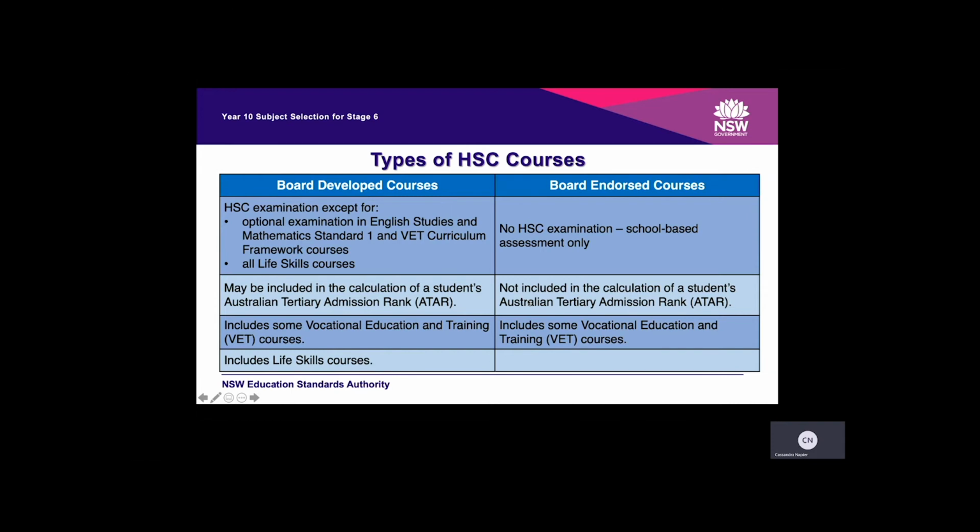Board-developed courses are developed by NESA, and all students in the state study the same course content and complete the same HSC examination. These courses may contribute to the calculation of a student's ATAR. Board-endorsed courses have syllabuses endorsed by NESA to cater for a wide range of students. These courses may offer an alternative career path for students. Determining whether or not your child should be engaging with board-developed courses or board-endorsed courses will be communicated to both you and your child during the subject selection process.